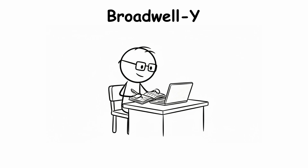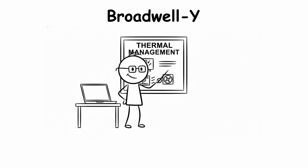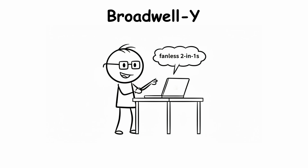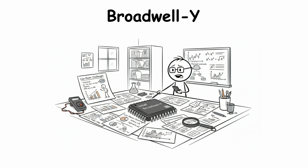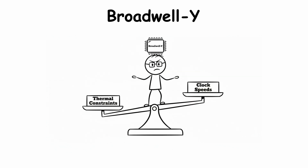Developers and tech reviewers noted that Broadwell-Y's architecture required careful thermal management in ultra-thin designs. Devices like fanless 2-in-1s showed promise but rarely delivered the expected user experience. Broadwell-Y became a case study in the challenges of low-power chip design, balancing thermal constraints, clock speeds, and real-world workloads.